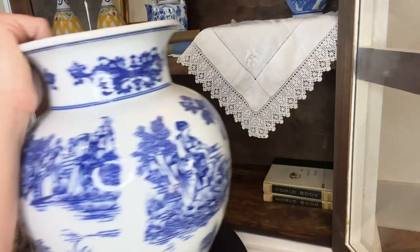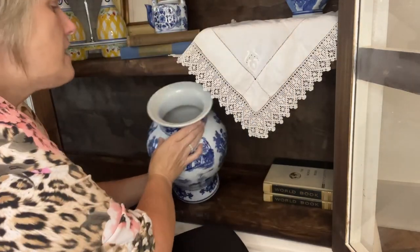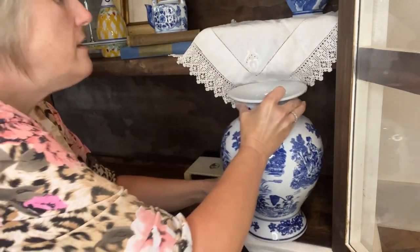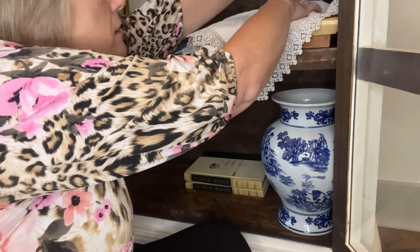I have this big urn that I got from my mother. And I think, why don't I do this? Pull this out of the corner. Put this in the corner, and maybe move this back.